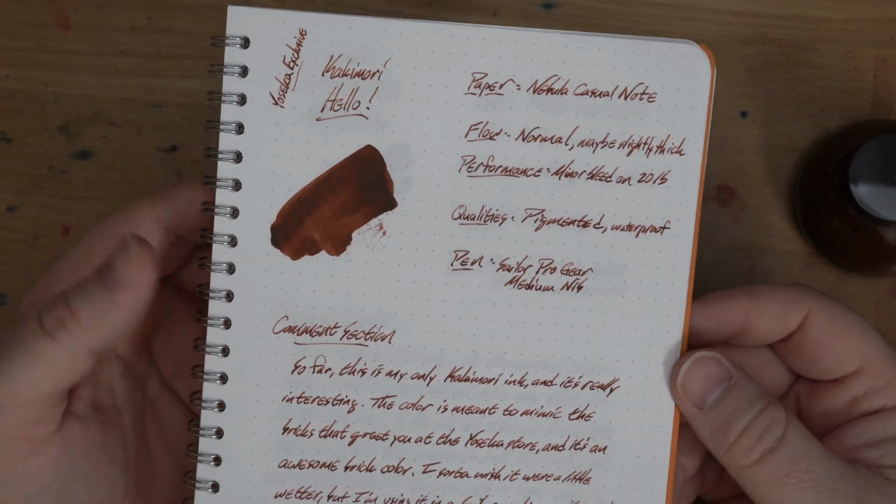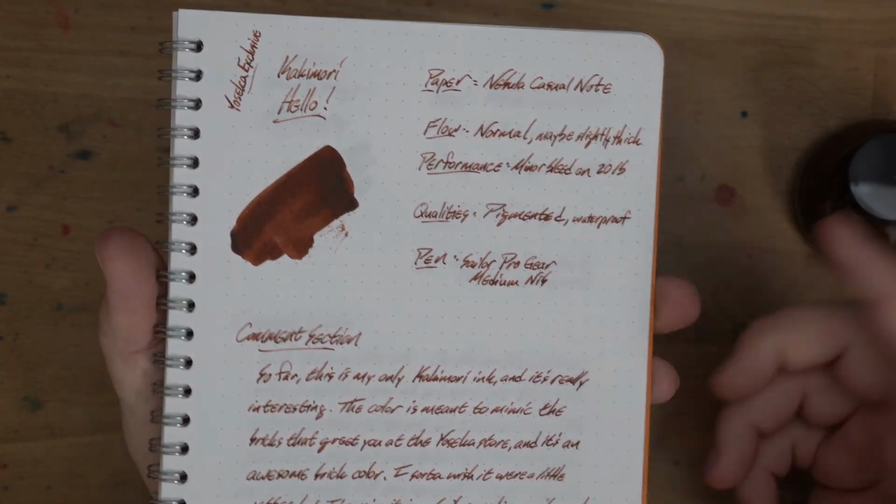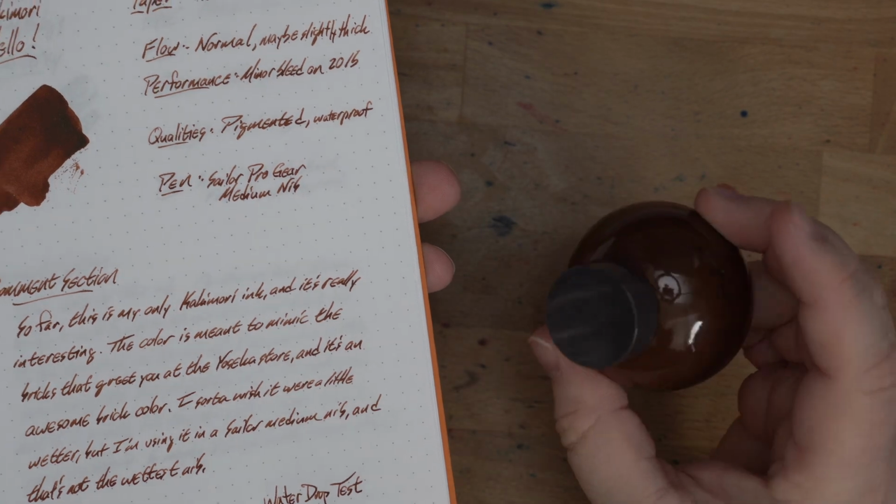Now, I haven't been to Yoseka. It seems like it would be a really cool place, but New York is not really a place that I get to, and so I haven't seen that. But I do have this fun ink, which will sort of replicate that.